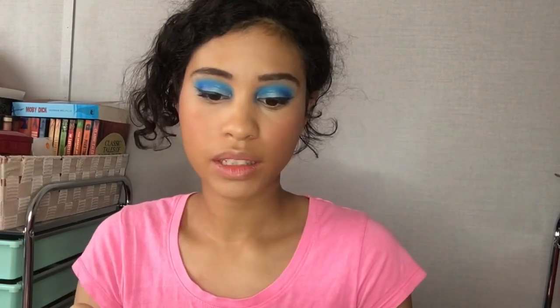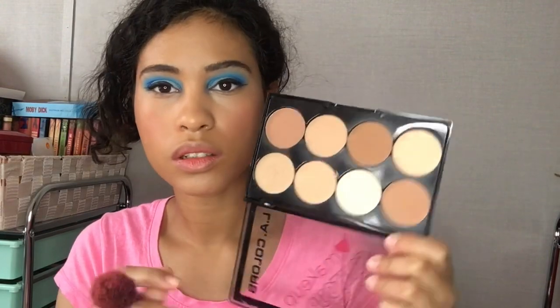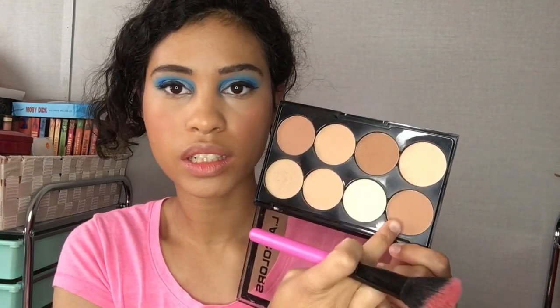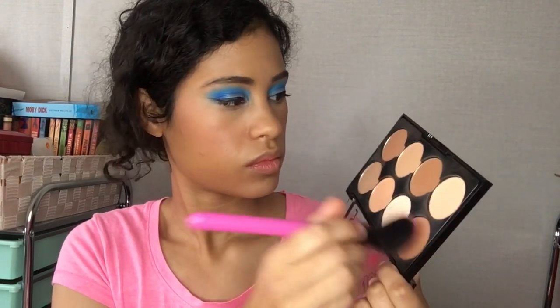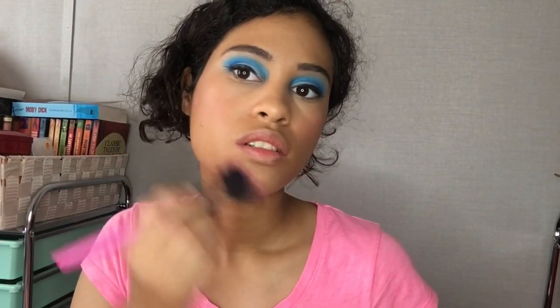And for contour, we're gonna use this contour palette, the LA Girl one, and we're gonna go into this shade and mix them. And add a little bit of this shade. Dust it, because we don't want to look stupid.